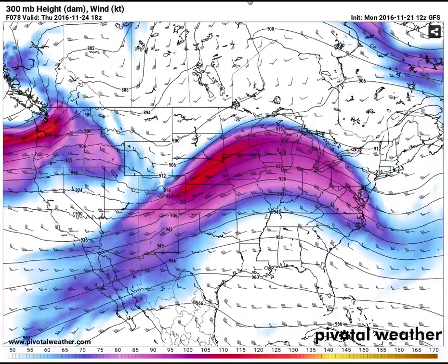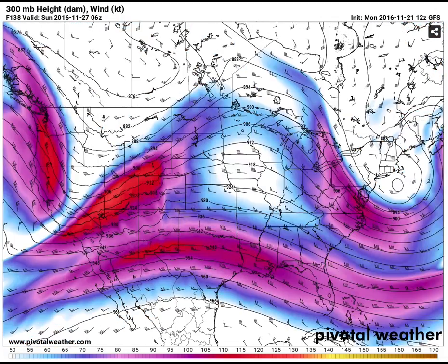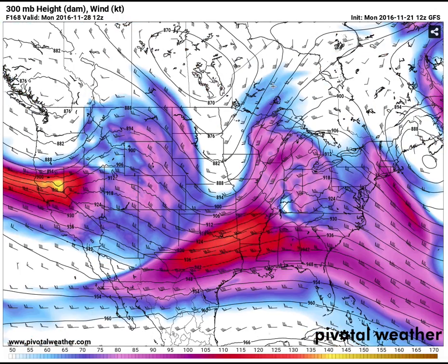We'll fast forward it. Another disturbance. This is system number 3 right here in this area. Some flurries and maybe some sprinkles. Nothing crazy with this. It's just a small little blip, a small disturbance. But this comes on Friday, November 25th. We'll fast forward it even more here. This is Sunday, November 28th.